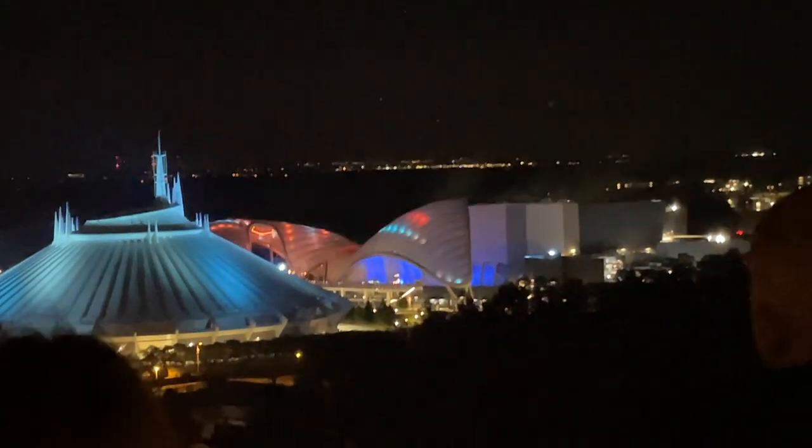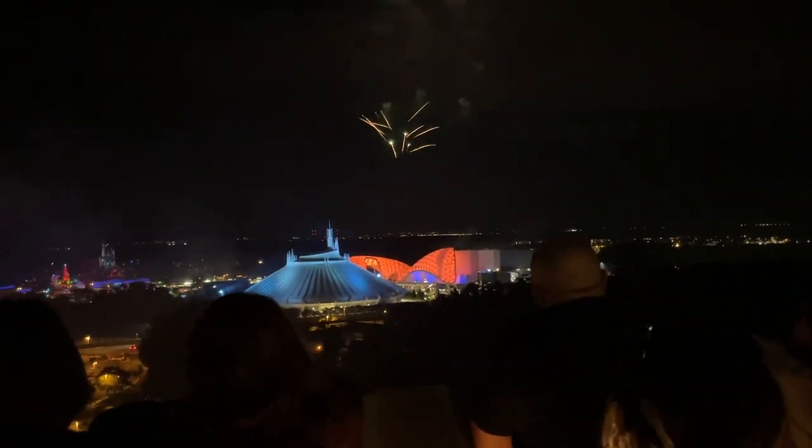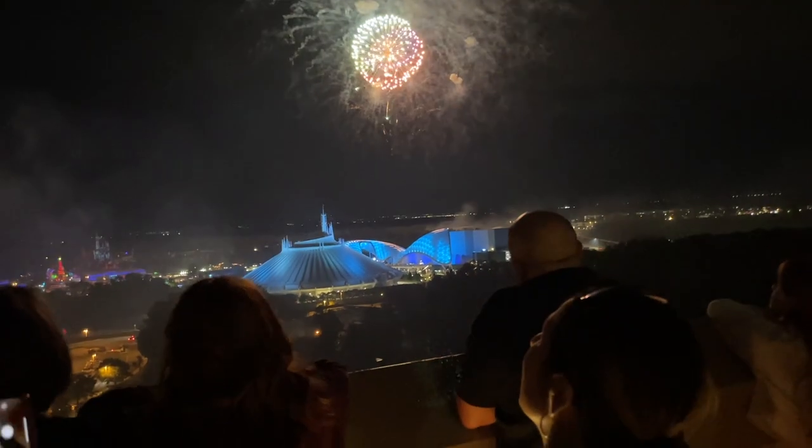Tron's having a disco party while the fireworks are going off. What is going on, Tron? While the fireworks are shooting up behind them. I think Tron likes the Mets.